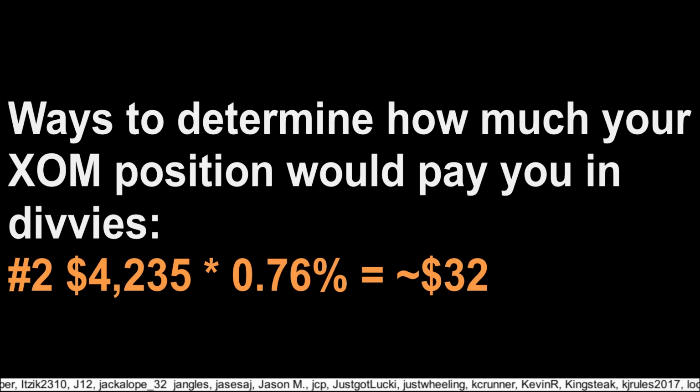Hopefully now you understand why a stock's dividend yield changes throughout the day as stock price changes, and why your dividend payout doesn't change on shares you already bought, even though the current yield of the moment is changing.